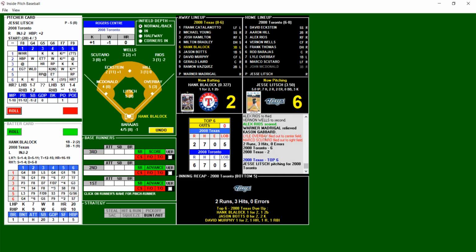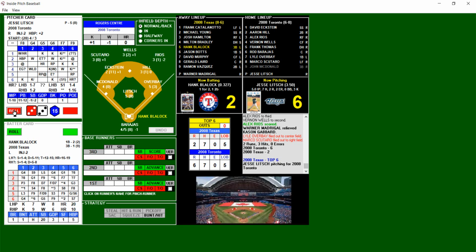We go to the top of the 6th. Hank Bellhock, Jason Botts, and David Murphy due up for the Rangers. Jesse Lynch can face 4 more batters before he's considered tired. Bullpen for the Blue Jays warming up. Hank Bellhock is 1 for 2 with a double, and here's the pitch. That is going to be 2-4, column 2, row 4. That's going to be a wild pitch. It's a foul ball. We're going to re-roll the dice. 6-4, column 6, row 4. That's going to be a strikeout. On a 1 to 10, that's a 2. Struck him out.